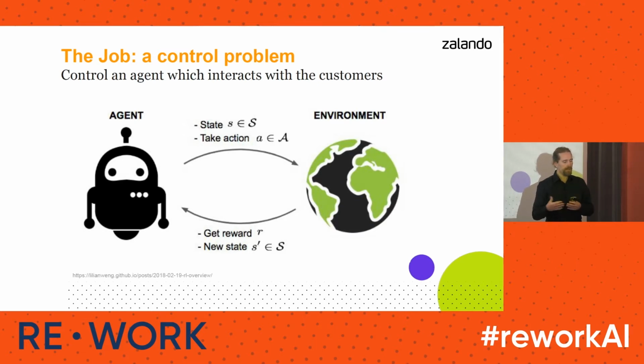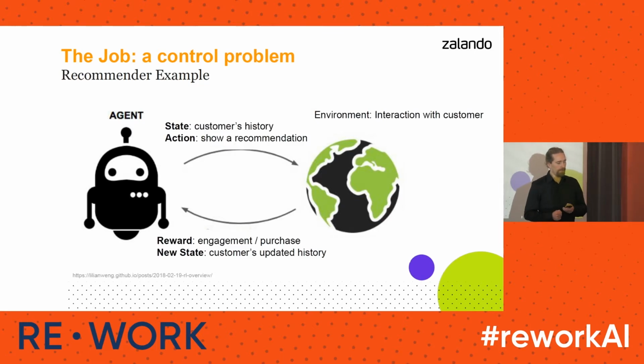And since it is this interaction, it actually becomes a control problem, and you can model it with the same sort of model that one uses for reinforcement learning and for robotic control and all sorts of other stuff. You have an agent, and the agent is the recommendation, the search, the platform in general. You have a state, the agent takes the state and makes an action, the environment returns a reward and a new state, and then you try to get your agent to maximize the reward.